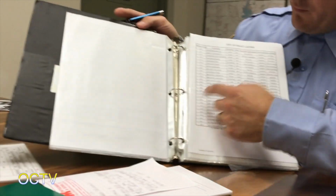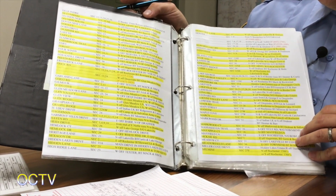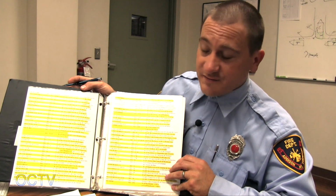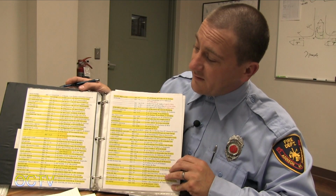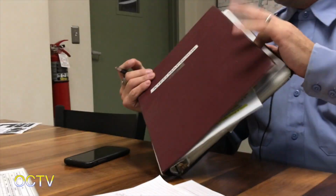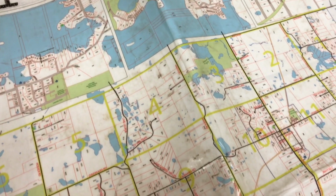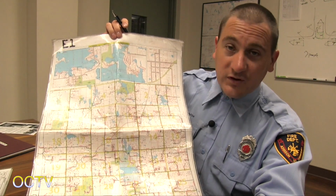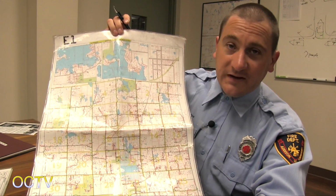In the map book, we have all of our hydrants marked, we have all of our streets marked, and it makes it a lot easier for us to find. So that's typically the officer's job, sitting in the officer seat. He grabs the map book and verifies with the driver exactly where we're going. And we also have a blown up section showing real quick and easy how to find your address on one sheet of paper. Instead of flipping through the book, we can go through your section and find exactly where we need to go.